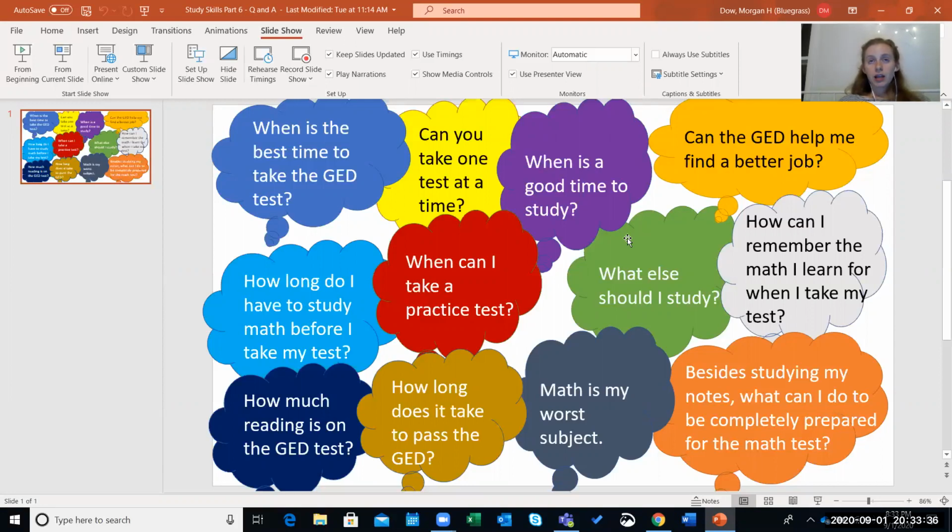Another thing I will say is, when people are studying, a lot of them just sit down and read. They read over notes, they read over packets that they have. That's okay, but for most people, it's not going to be very effective at helping you remember things. The best way to remember something is to actually do it.